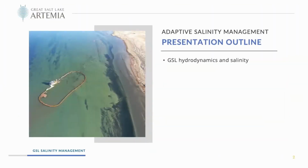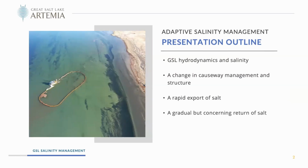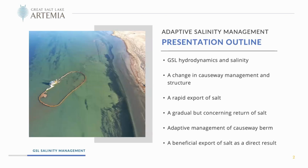To start out the presentation, we'll do a brief overview of Great Salt Lake structure and hydrodynamics because it's necessary to understand how and why salt moves across the lake. We'll go into a change in the largest causeway on the Great Salt Lake and how that led to a rapid export of salt from the Artemia producing arm of the lake, a gradual but concerning return of that salt back to the Artemia producing arm and rising salinities, how that led to an adaptive management action on a brand new causeway berm on the lake, and how that adaptive management action directly resulted in the export of salt back out of the Artemia producing arm of the lake.